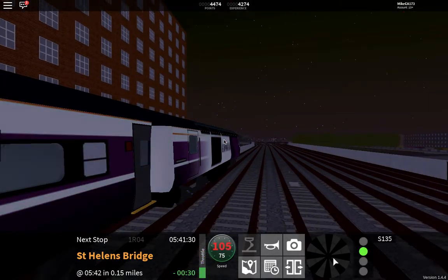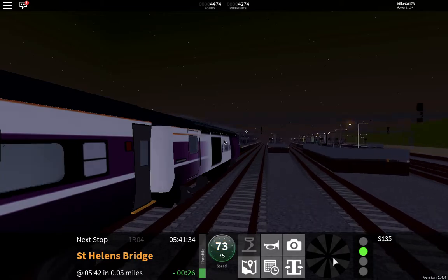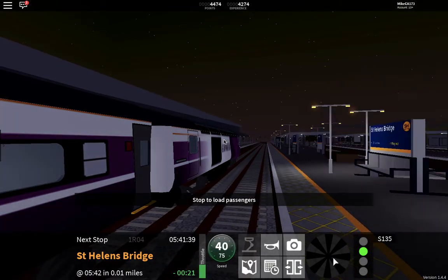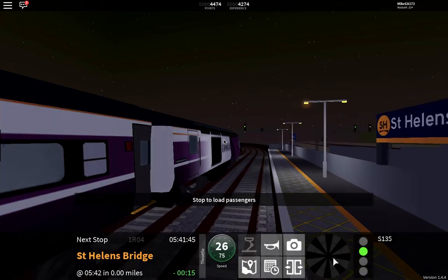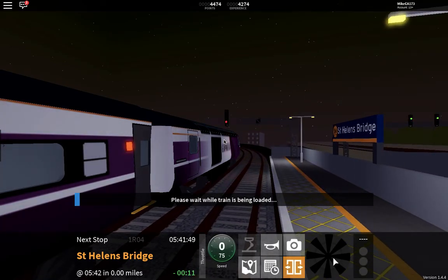This train is now approaching St. Helens Bridge. Leighton Stepford Road, calling at Benton and Leighton Stepford Road. This train has four coaches. First class is located at the rear of this train.